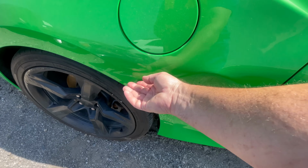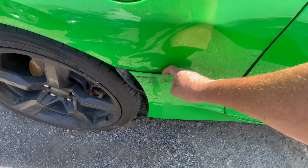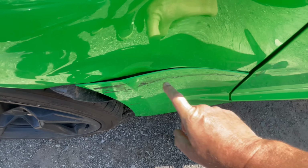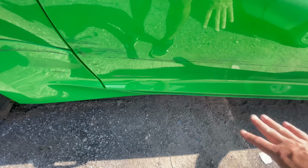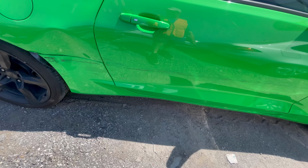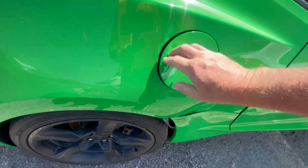This might be salvageable. I mean, you get somebody who's good with PDR, and they could just pop that out. This, could you heat it up? Possibly. There's your clip. Your clip is still there. This clip is still attached. You could maybe even save this. Maybe a little PDR right here. Buff this out, maybe. You could get away with very little work on this. Okay, then a little ding right here. Nothing major. This still works. Nice.